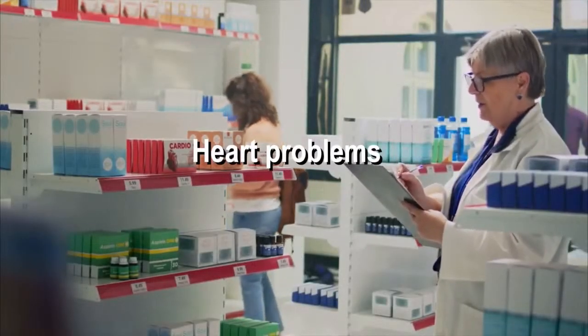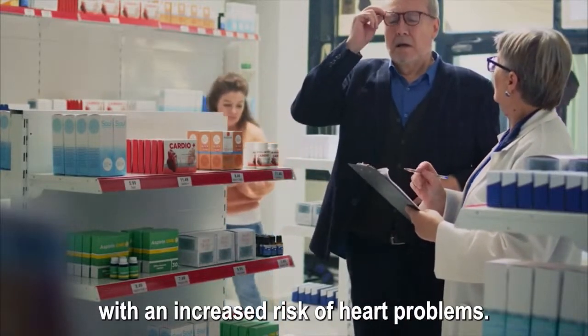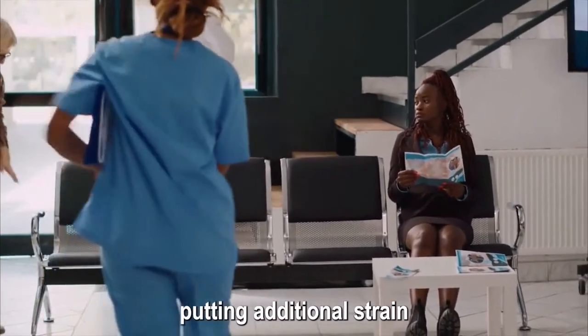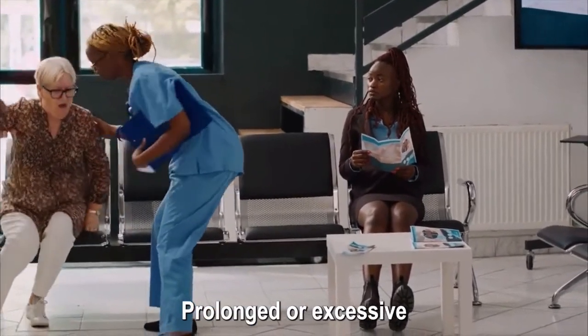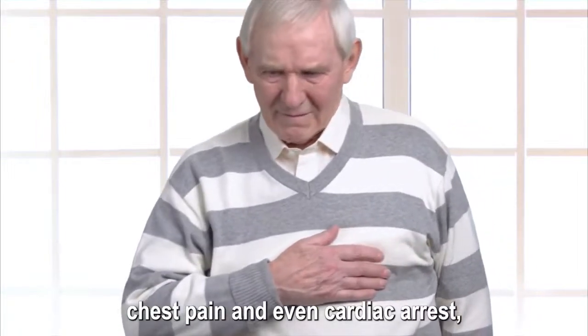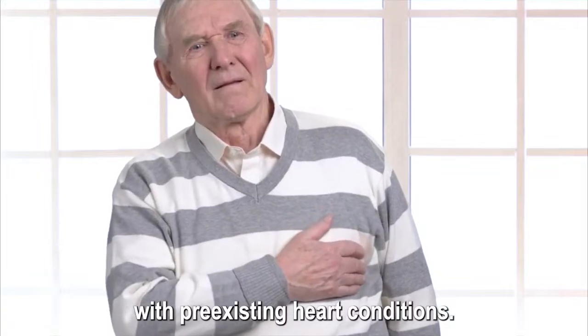4. Heart problems. Energy drinks have been associated with an increased risk of heart problems. The high levels of caffeine and other stimulants can elevate blood pressure and heart rate, putting additional strain on the cardiovascular system. Prolonged or excessive consumption of energy drinks may increase the risk of developing arrhythmias, chest pain, and even cardiac arrest, particularly in individuals with pre-existing heart conditions.